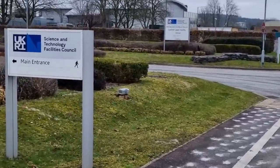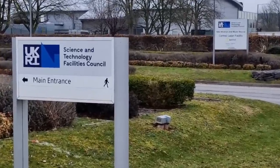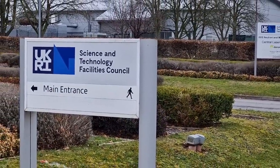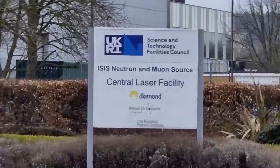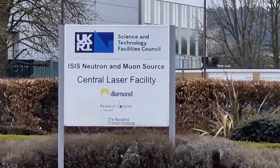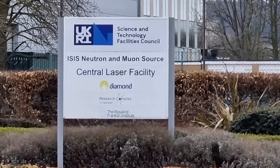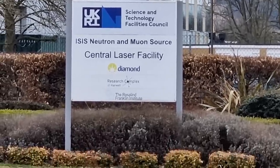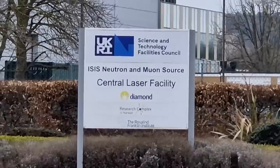Okay guys, so this is something a little bit different for PTTP, but we're here at UKRI Science and Technology Facilities Council. And then they've got, that's a really unfortunate name, ISIS Neutron and Muon Source, and the Central Laser Facility. They've got Diamond up there, Research Complex at Harwell, and Rosalind Franklin Institute.